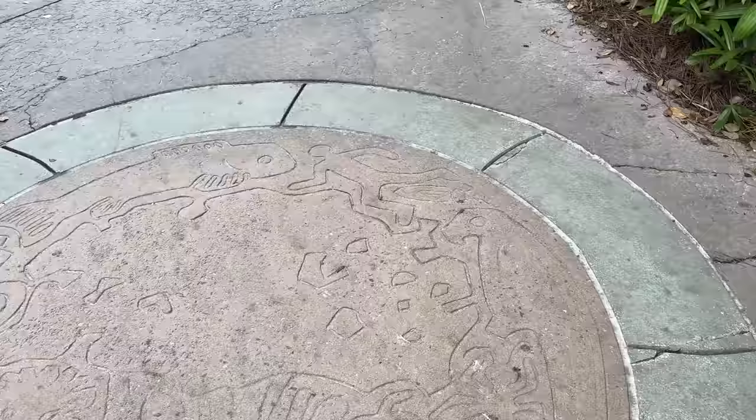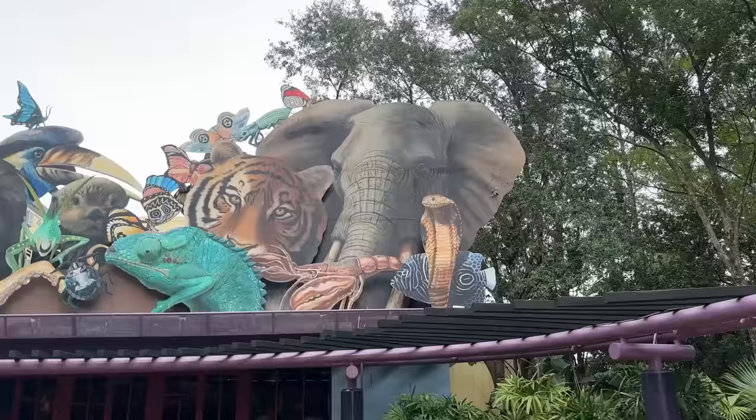This is something a lot of people literally walk all over and don't pay attention to, but in the ground here, you actually have the circle of life being illustrated. You've got all different kinds of animals. You've got fish, humans, birds, spiders, frogs, lizards, snails, lions, and as Mufasa says, all together in the great circle of life. There are several things to do up here at Conservation Station.